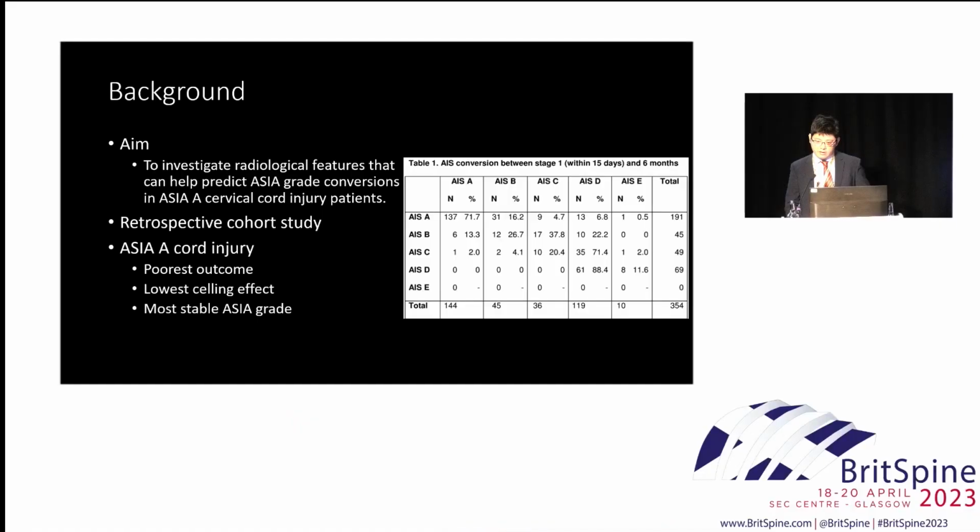So we wanted to look at all MRI scans and CT scans of these ASIA A cervical cord injury patients, and find out whether there is anything on the scan that can help predict whether they convert to another ASIA grade over time. This is a study done in a retrospective cohort. The reason we chose ASIA A cord injury is that other published studies tend to include all spectrums of ASIA scoring. But we find that ASIA A have the poorest outcomes. As you can see from this chart, only about 30% convert. They have a low ceiling effect, and also the most stable ASIA grade, which is unlikely to vary that much compared to ASIA Bs and ASIA Cs over time.